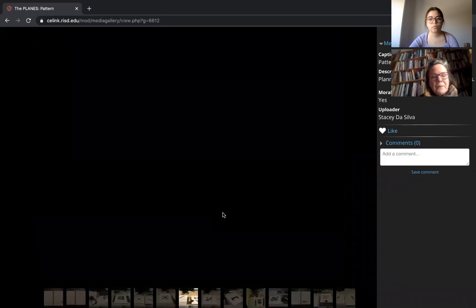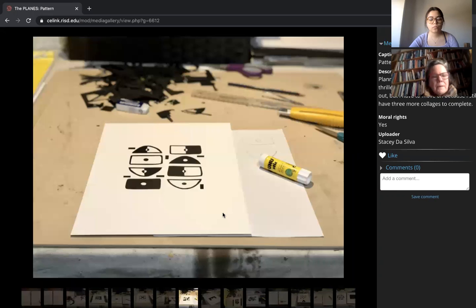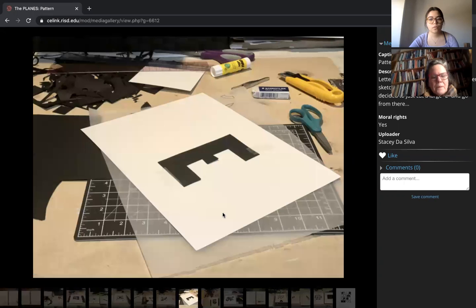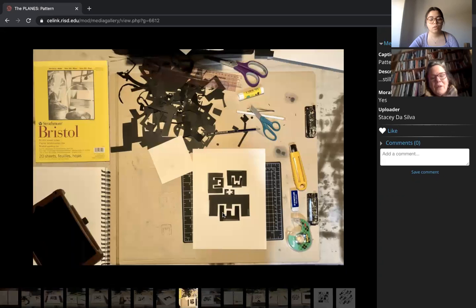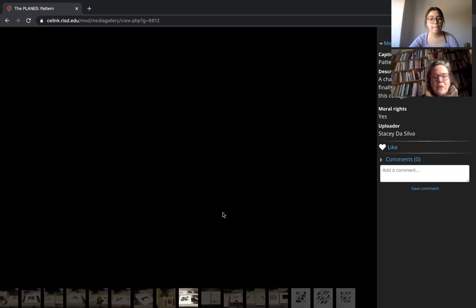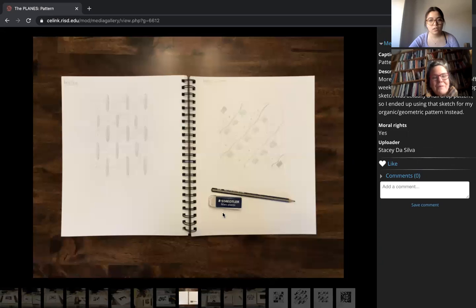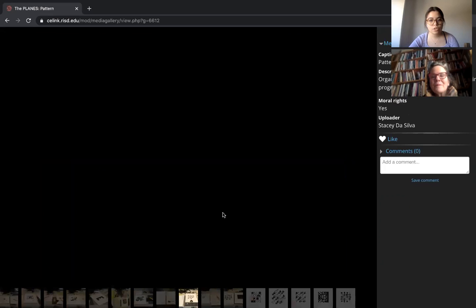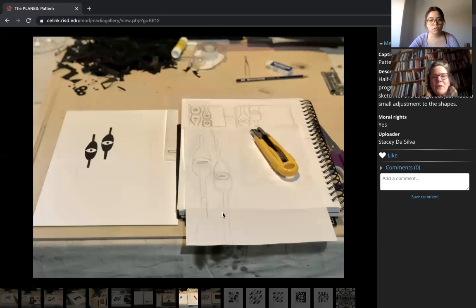Great photos. And I know that for some of you, even documenting these photos is a little bit annoying, like you forget, but it's really important. Oh, this is nice. A change of scenery is helping you. Nice. More sketches. Love your scraps.